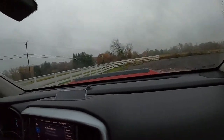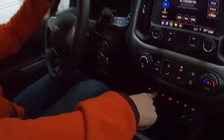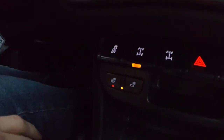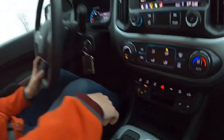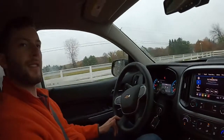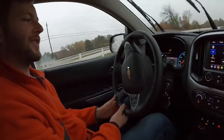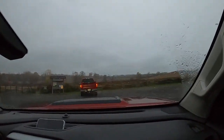So let's try neutral, rear lock, and it looks like we've got a locked rear diff in two-wheel drive mode. Wow. So I wonder if there's any sort of speed limits to having the rear diff locked.